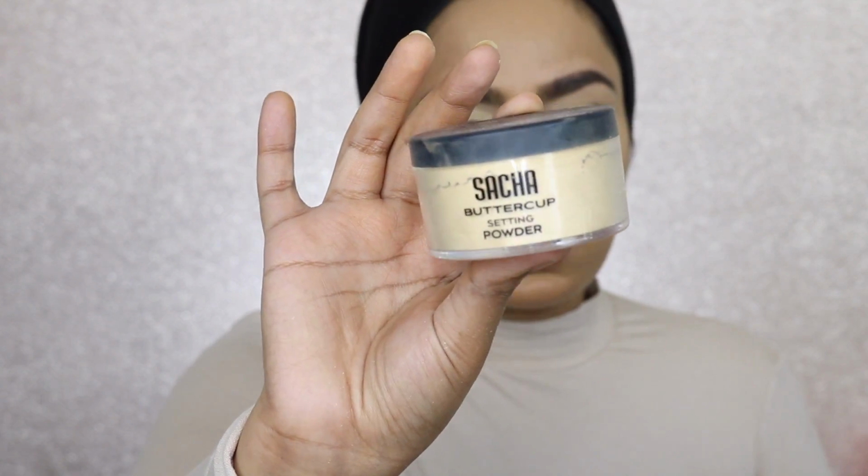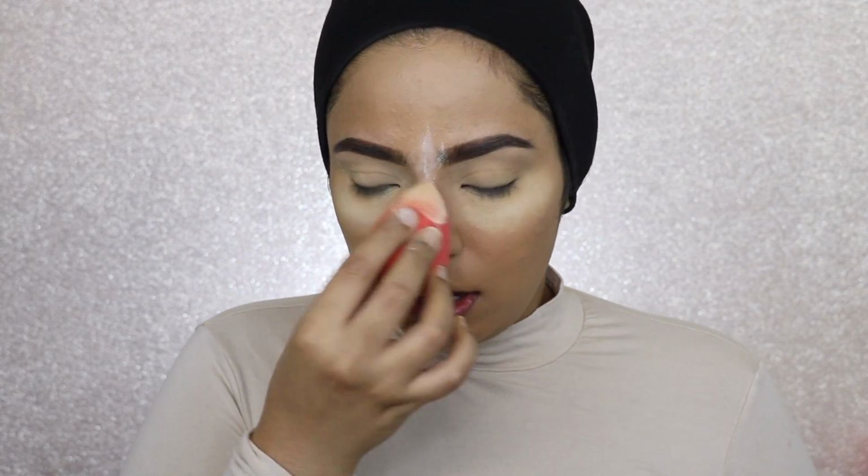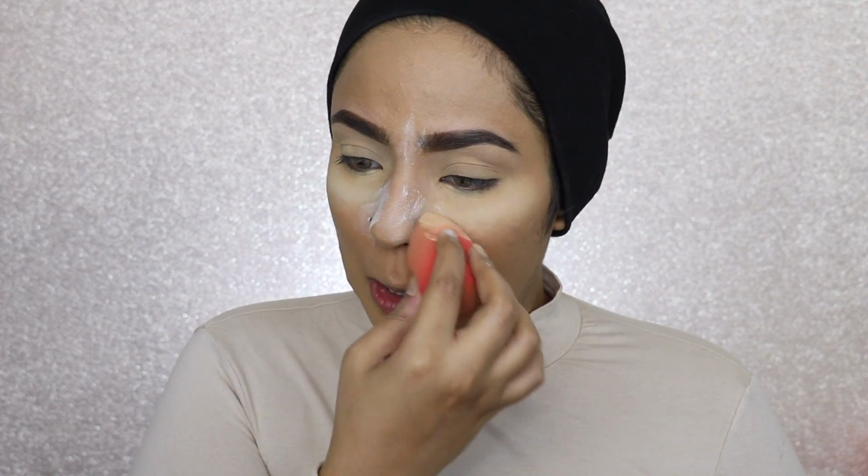So I'm gonna use Sacha Buttercup powder to set my under eye. Okay, so I've only set my under eye area, and the rest of the face we're gonna set with the Rimmel Stay Matte powder. I love their Stay Matte primer. I did not use it today purposely because I wanted to see how much potential this powder has. This is a translucent color, so it's not supposed to give you any color or anything.